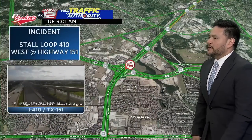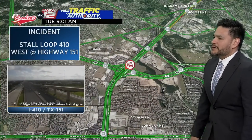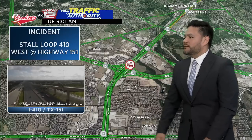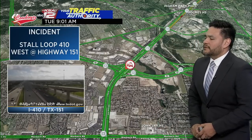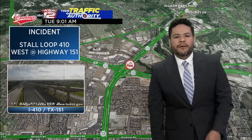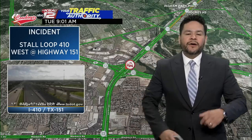Let's take you out to the west side of town. We have a stalled vehicle, Loop 410 West, Highway 151. Our cameras there indicating that traffic is moving through the area. So good news for our drivers. If you're headed out any parts of 151 West past Loop 410, maybe headed out to SeaWorld today to go hang out with some of those folks out there in SeaWorld.